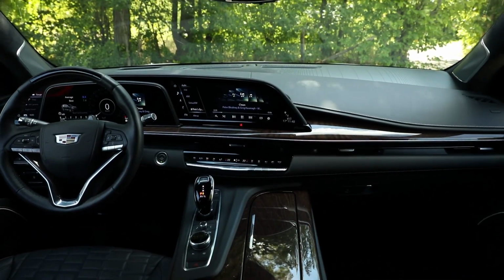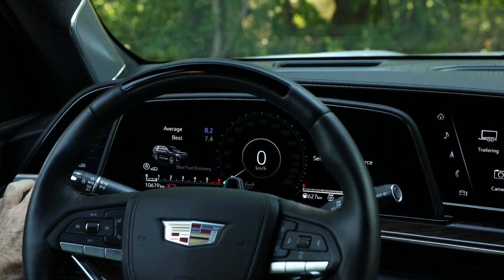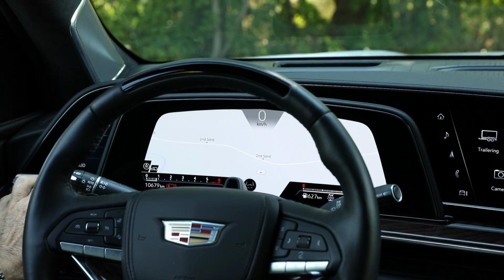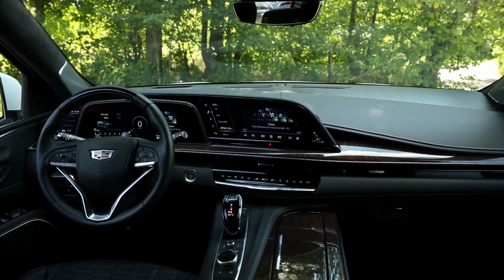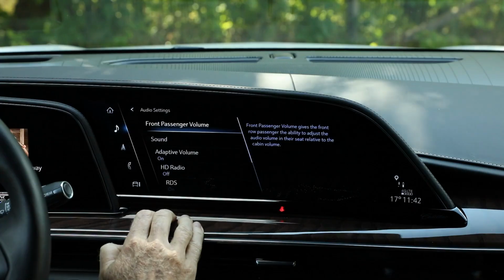But let's talk about everything else in here too. We have this industry first OLED curved dash, which is completely cool. Everything is very crisp and clear. There's 38 total inches of screen in here, if you were to measure it from end to end. Right. And it's a curved screen, and it looks very modern. I will say that the technology in this car is just top of the charts.